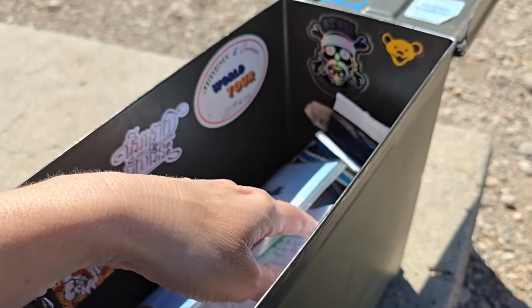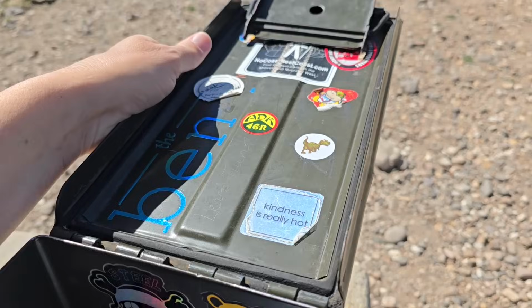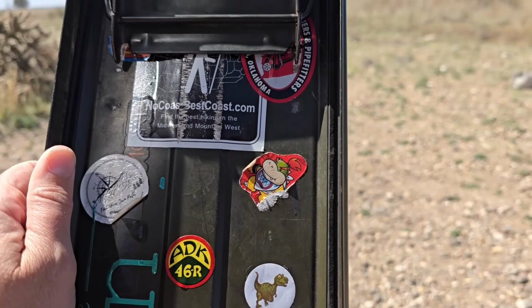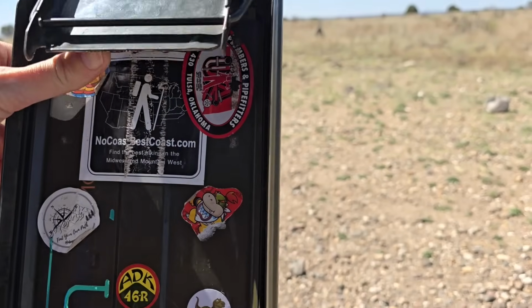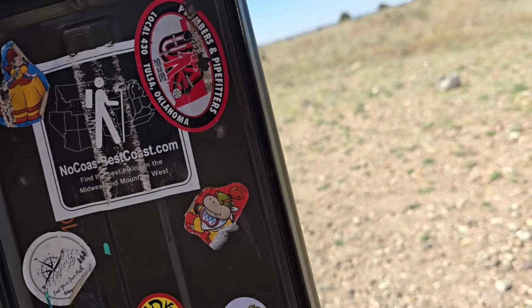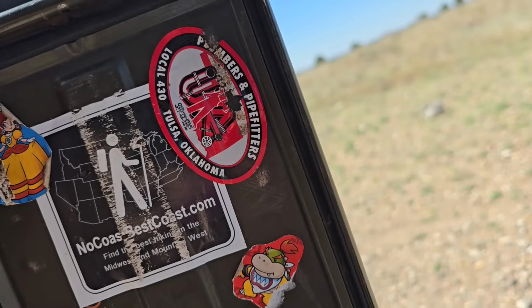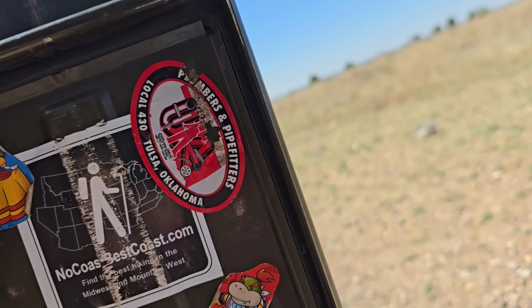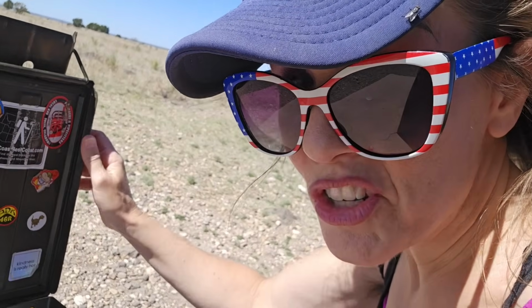Okay, there's a bunch of stuff in here. There's a bunch of stickers that people have left. No coast, best coast. Oh, that's cool. Find the best hiking in the Midwest and Mountain West. Yeah, I mean, everyone's always about the coast, all snooty, like the coast is the most. But there's plenty of cool stuff here in the middle of the country, just like the Plumbers and Pipe Fitters Local 430 out of Tulsa. Shout out to my plumbers and pipe fitters. We literally can't do shit without you.